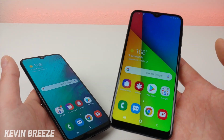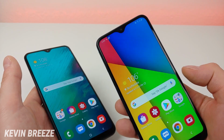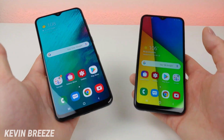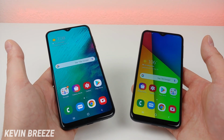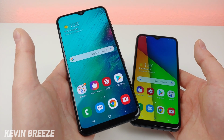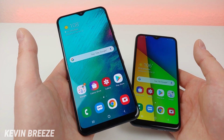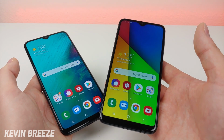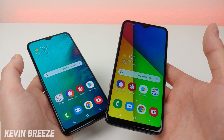But the A10e certainly is probably a class leader for a very budget device because it does take nice looking photos and videos. Now both devices feature 32 gigabytes of internal storage with SD card expansion. Now with the Galaxy A20, you get SD card expansion up to 512 gigabytes, and with the Samsung Galaxy A10e, you get SD card expansion up to 256 gigabytes.